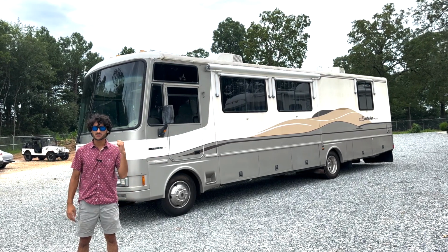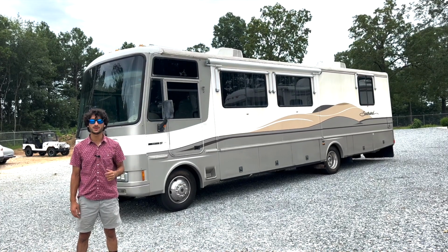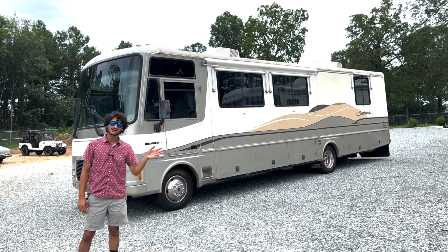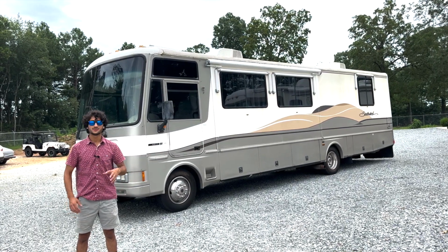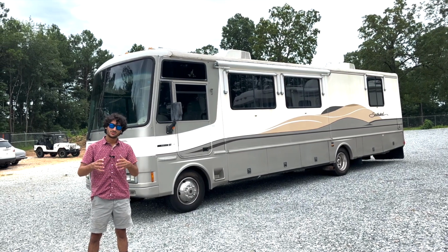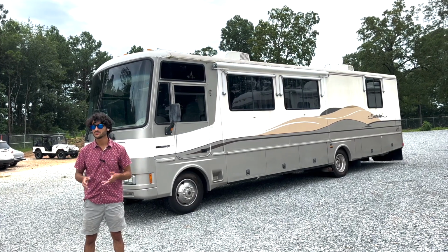This right behind me is a 1999 Fleetwood Southwind 34N. We actually sold this coach a while back, maybe a year and a half ago or so. The person who owned it was using it temporarily to camp and stay in and move around while they found their property, which they have now done.